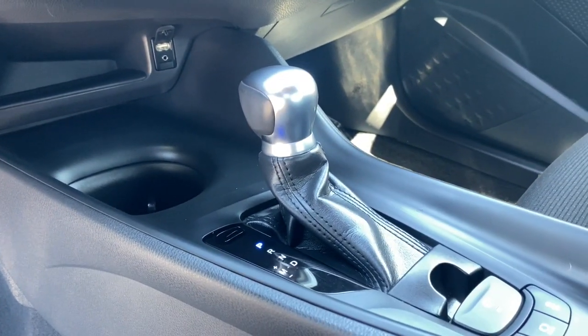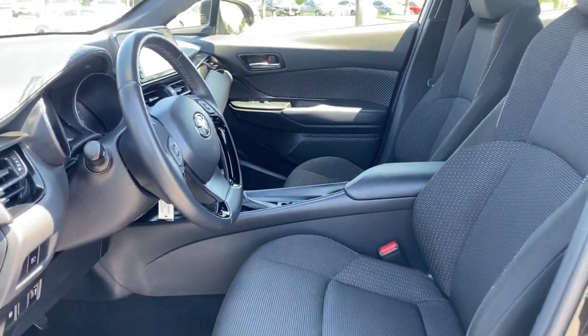Come and see for yourself when you take it for a spin. Our professional staff will make it the best part of your day.